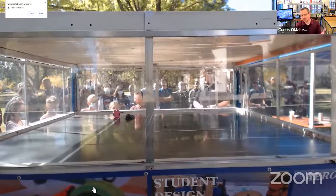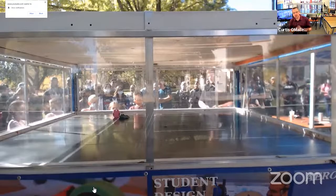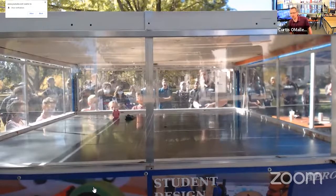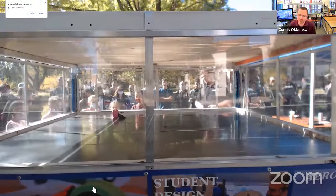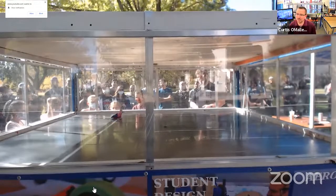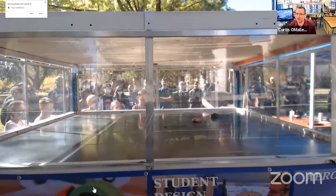So you see here with the green one pinned it, so that would be a knockout. You know, we were interested in having fun, so he actually in a minute here knocks him over so we can keep going and have not quite so short of a match.